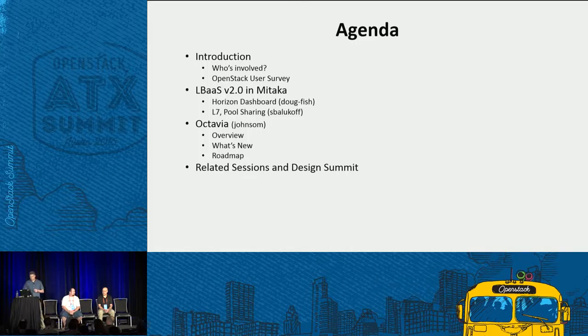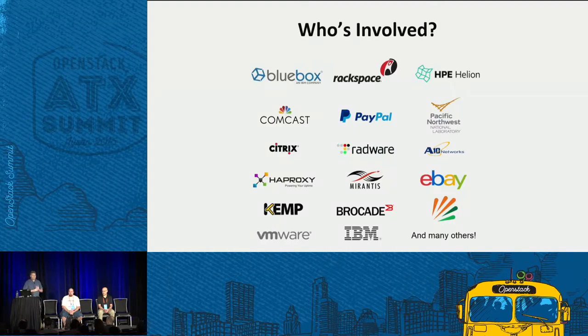So who's involved? We're really lucky on our project. We have a lot of companies that are involved and participate actively in load balancing as a service and Octavia. So this is just the group of people I had from previous slides and know have been active in contributing, but there are many more. And we want to thank these companies for supporting the project.